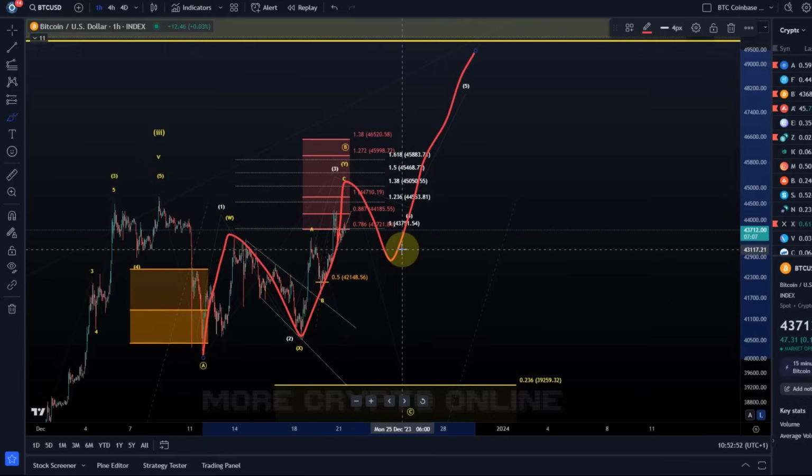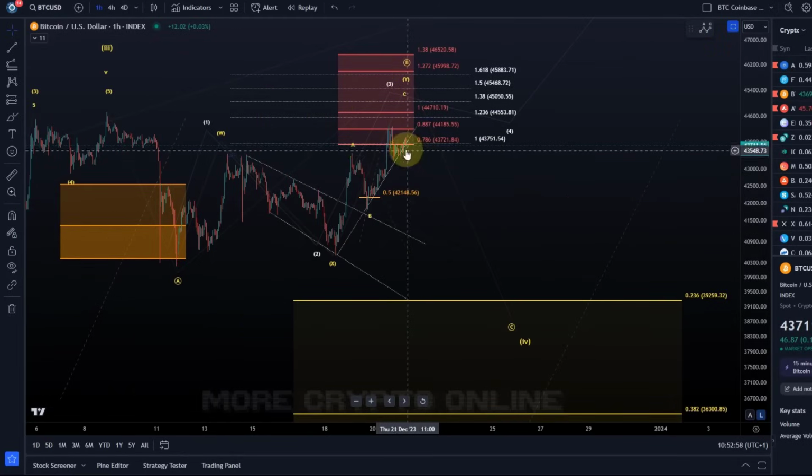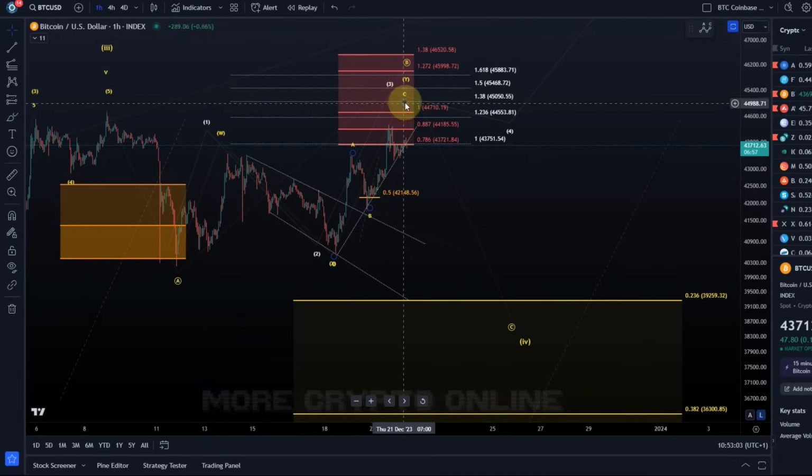And even then, even in the yellow count, it should ideally extend a little higher. It doesn't need to, of course. I mean, in the yellow count, we should come down anyway. But even in the yellow count, if I'm looking at the subdivisions, A, B, C, the C wave should have pushed a little higher towards 44.7, 44.8K. Doesn't mean it needs to, but if it doesn't, and it starts to show signs of exhaustion, I need to see a little bit more evidence to really confirm or believe that a top has formed.